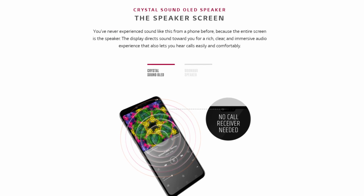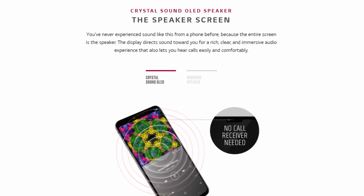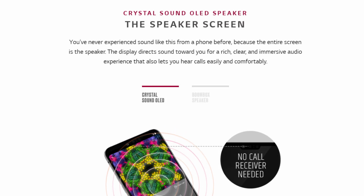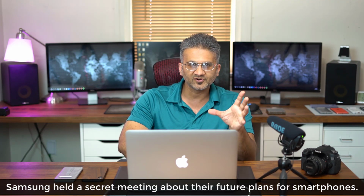I'll let you know that the only smartphone on the market right now that actually uses this technology is the LG G8. They have a Crystal Sound OLED display where the entire screen is the actual speaker, so you get to hear all the sound right through the display. So that's great.